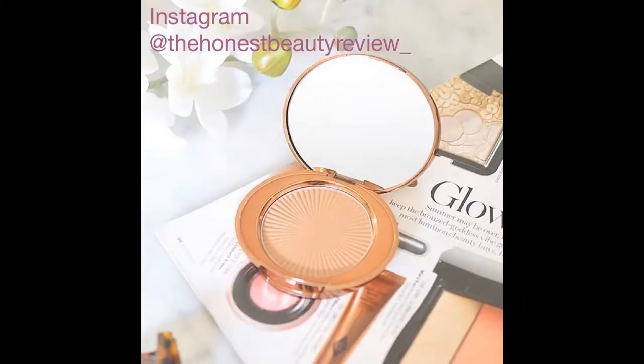Alright, next up is a bronzer that deserves way more love than it gets. This is pretty popular on Instagram because I think it photographs really pretty. It has this nice embossing in it, but people don't talk about this on YouTube nearly enough. It's so great. But this is the No. 7 caramel bronzer. This is the shade Caramel. There's 3 shades in this. This is their medium shade, I believe.